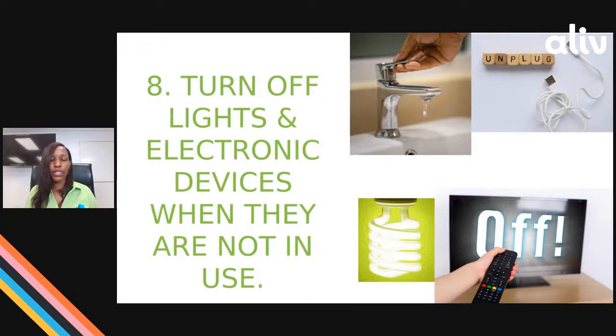And if you have to buy new appliances, like maybe a new fridge or a new washer, try to purchase an energy efficient refrigerator or an energy efficient washer or dryer to help the environment. And this will also help you save money on your light bill.